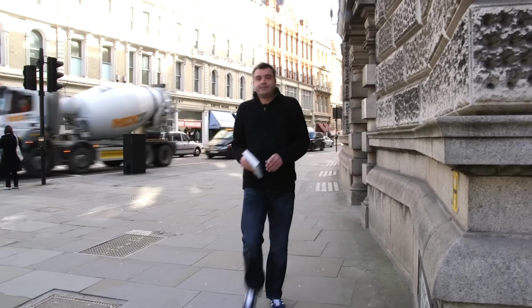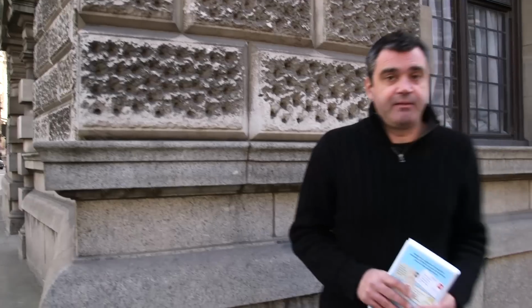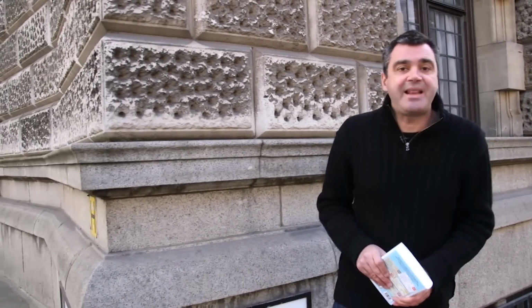First one's EC. This is the Old Bailey. It used to be Newgate Prison, and Newgate Prison is where the toothbrush was invented. 1770s, a guy called William Addis was doing time here. And back in those days, if you wanted to brush your teeth, everyone got a rag and either some soot or some salt, and they used to rub it on their teeth.